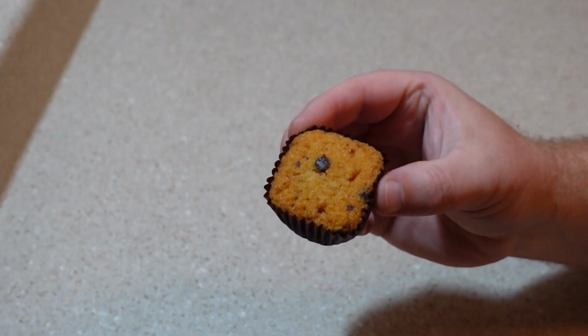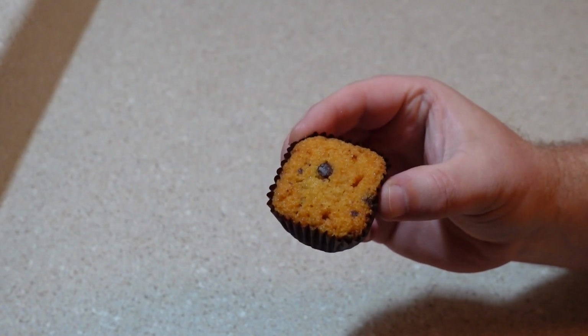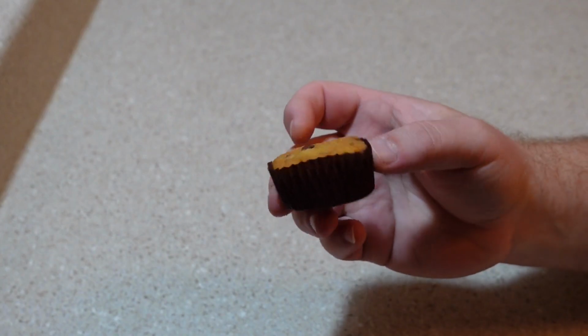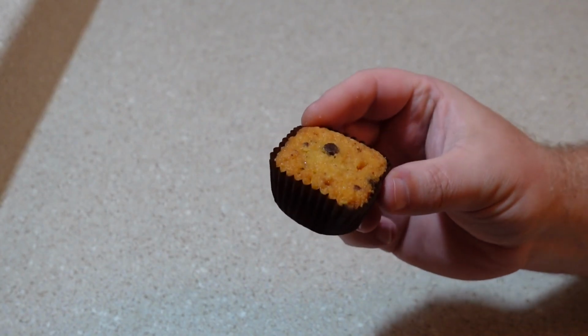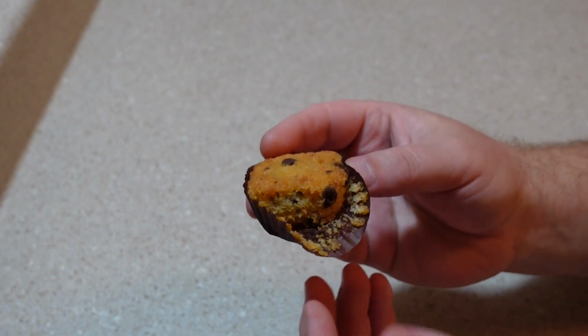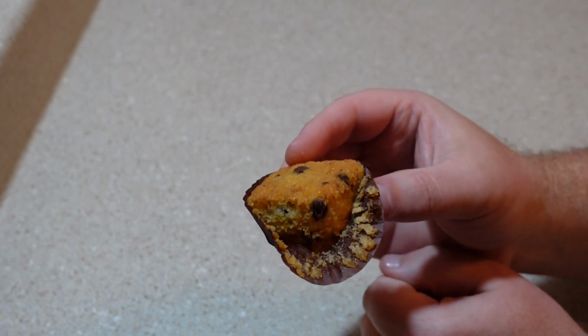I'm not really sure what to compare these to with the more name brand snack cakes because I've never had anything like this. I just found it interesting they had this little peanut butter cup looking wrapper on the bottom of it. And maybe that is standard. Like I said, I don't know what to compare these to.